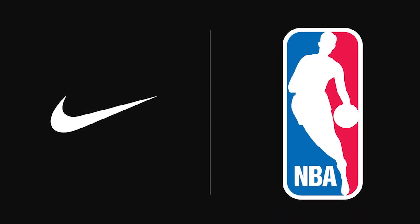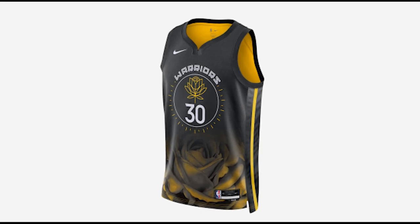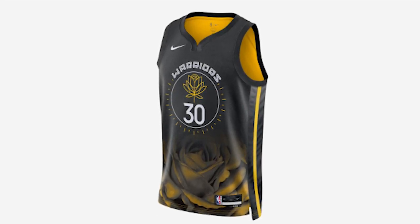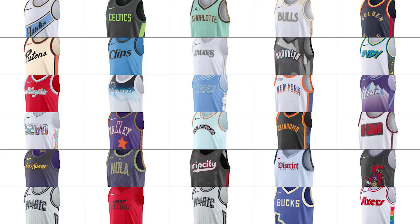I didn't think it was humanly possible, but Nike has outdone themselves yet again. After years of churning out bad jersey after bad jersey, the swoosh has reached a new low with this upcoming season's city designs. You might be thinking that I'm just saying that these are the worst collection of uniforms that we've ever seen, but I'm really not exaggerating. These are horrible, and honestly no one should be surprised.